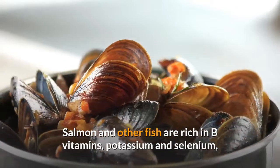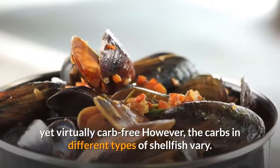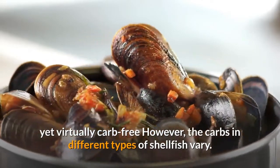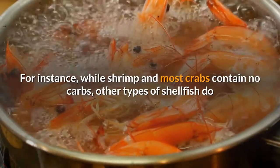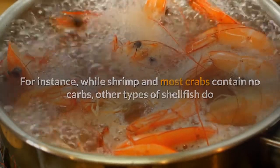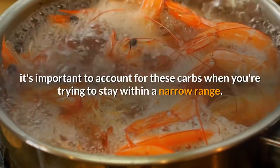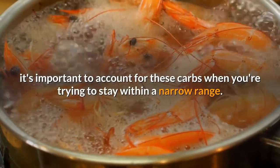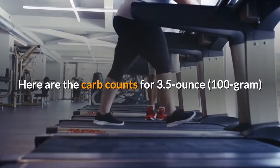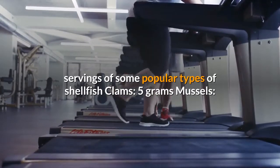Salmon and other fish are rich in B vitamins, potassium and selenium, yet virtually carb-free. However, the carbs in different types of shellfish vary. For instance, while shrimp and most crabs contain no carbs, other types of shellfish do. While these shellfish can still be included on a ketogenic diet, it's important to account for these carbs when you're trying to stay within a narrow range. Here are the carb counts for 3.5-ounce (100-gram) servings of some popular types of shellfish.